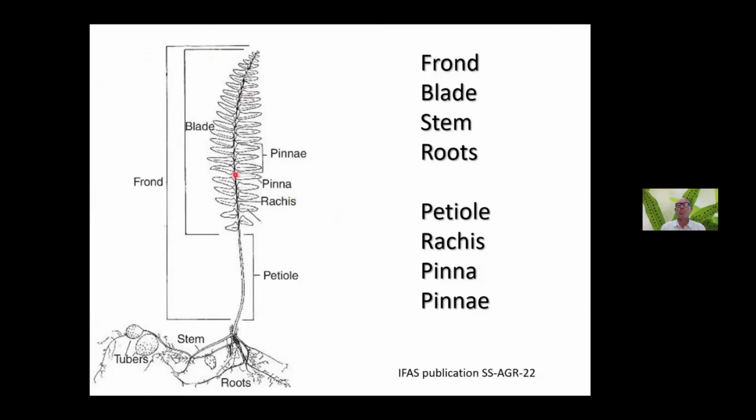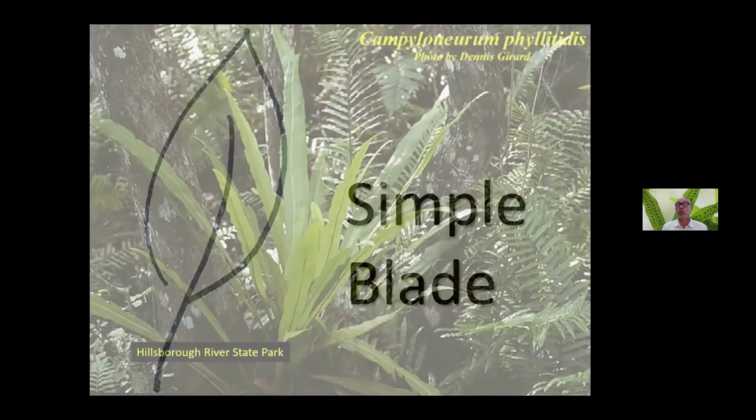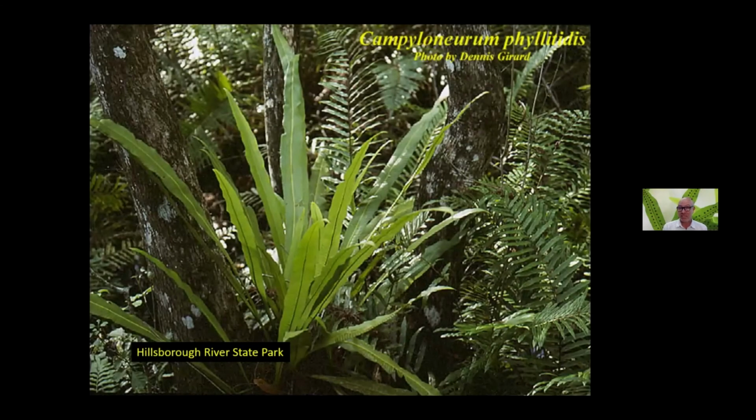This is kind of a typical fern frond with the petiole, the rachis, and the blade itself being divided into these little tiny leaflets. But sometimes the blade is not divided into little leaflets. Sometimes it's referred to as a simple blade. So we have the petiole and the rachis and just an unbroken surface of photosynthetic tissue like you would find in the bird's nest ferns. We don't have these at Brooker. We had to go over to Hillsborough River State Park to take a picture of this native fern.